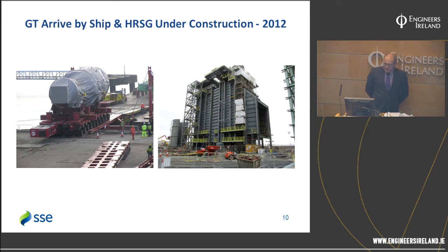So just moving on to an initial look at some of the images from when we were under construction. In the image on the left, covered in the grey tarpaulin, is the combustion turbine itself, and it's arriving. It's mounted on a multi-axle transporter unit, and in the position you see in the image, it's just driving off the ramp onto the foreshore, having arrived on site by barge. So you can see the barge just behind it. More on that in a minute. I'll explain a little bit more about that operation in more detail.